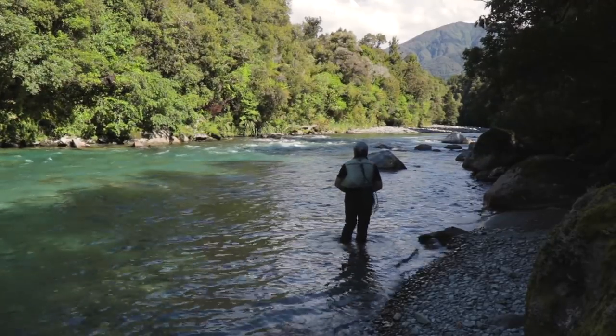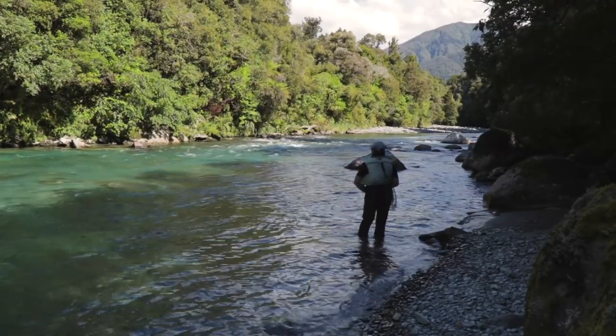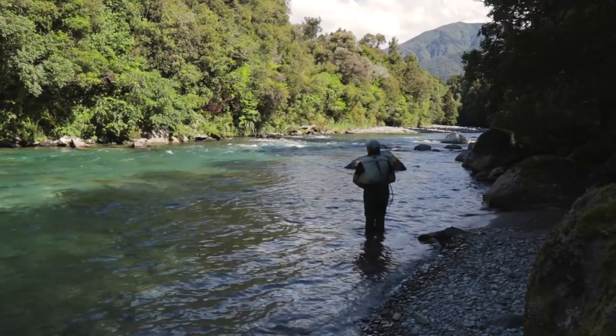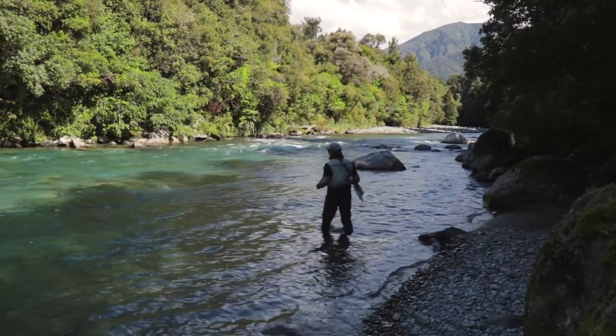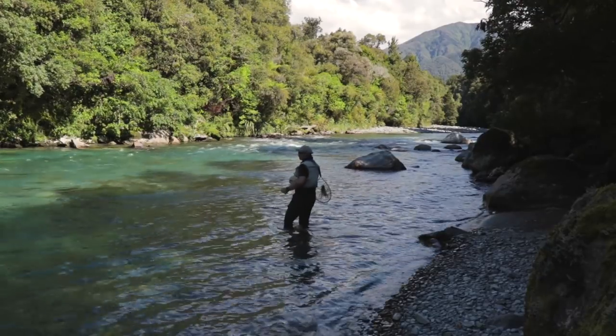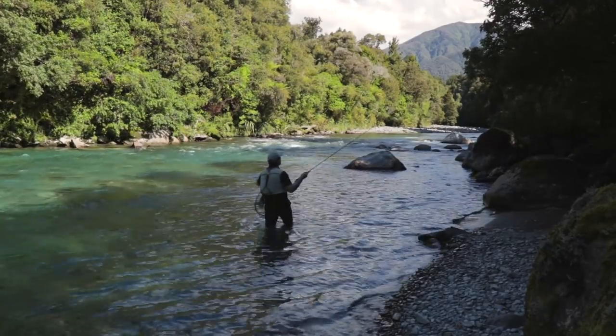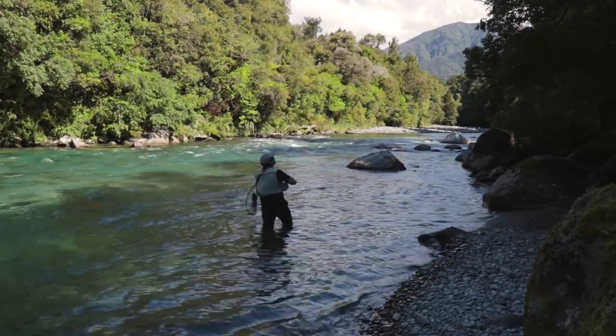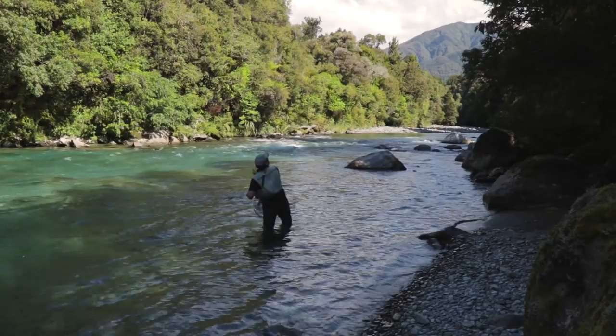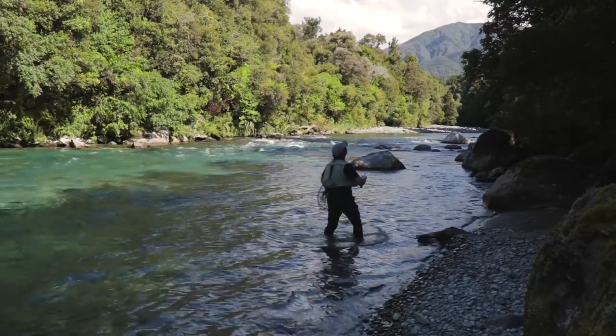Just moved up to the next pool after we lost that fish back there. This is one of those runs where you can't quite see into it, partly because of the current and partly because of the shade. It's too good a water not to fish, so he's just going to have a blind fish up the edge there, if he can avoid getting caught in the trees.